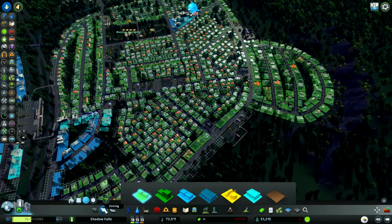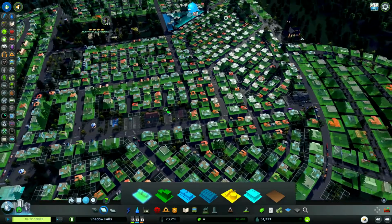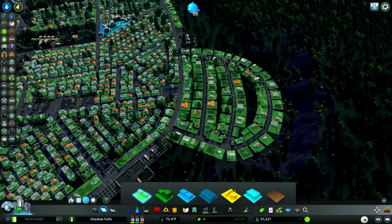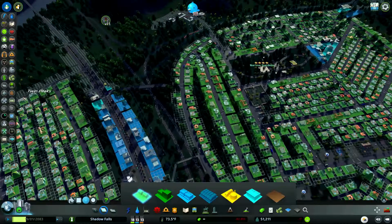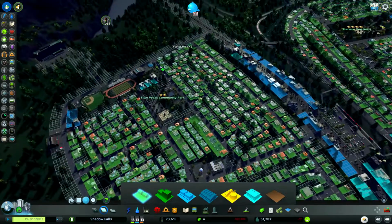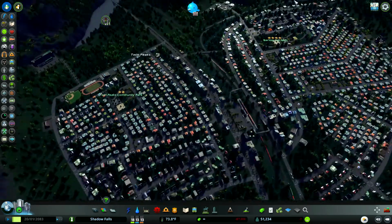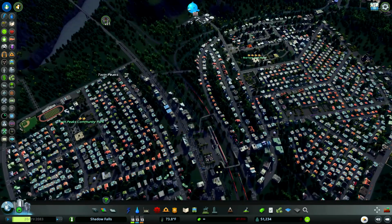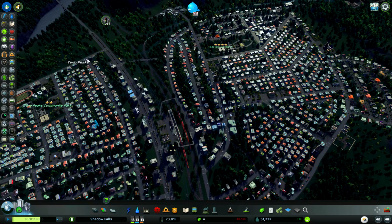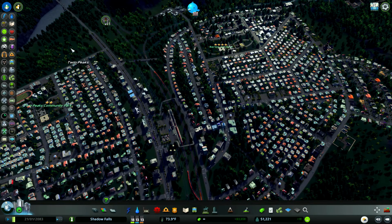Let's see here. I did a lot of this, the little 2x2s and 2x3s and stuff. Did bigger houses over here. This is where the rich folks live. I have a few rich people over here as well. But yeah, basically just a really nice community, except for all the unexplained stuff like Bob and stuff going on. But otherwise, yeah, really nice community. We've got 4,400 people living here, so it's not so tiny.